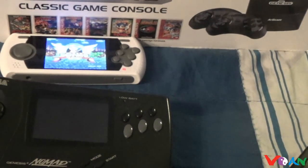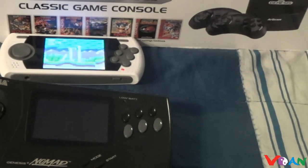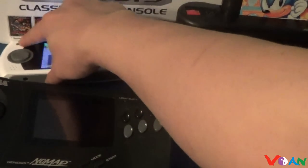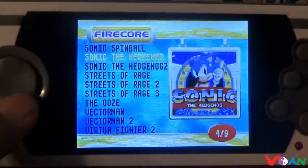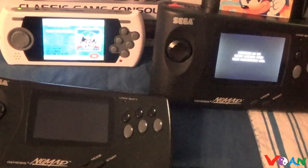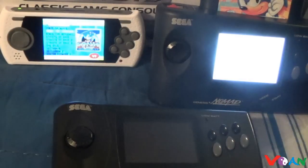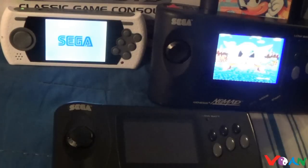What happens if you try a modified Nomad? So let's plug that in and try to see if this one will work too. So go back to the menu here and let's try to find Sonic again. So there's Sonic right there. Let's turn them both on. And there it is. This is the regular Nomad. That's the modified Nomad. So there it is.